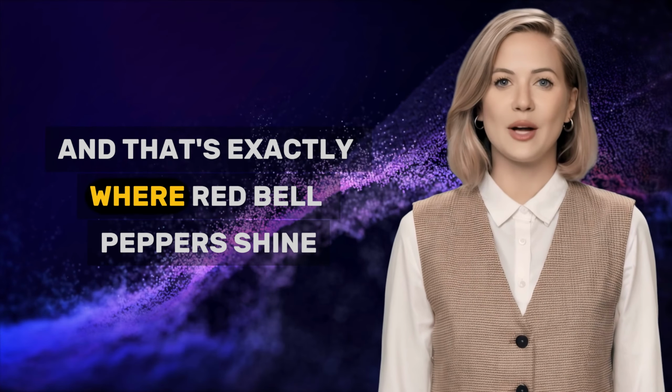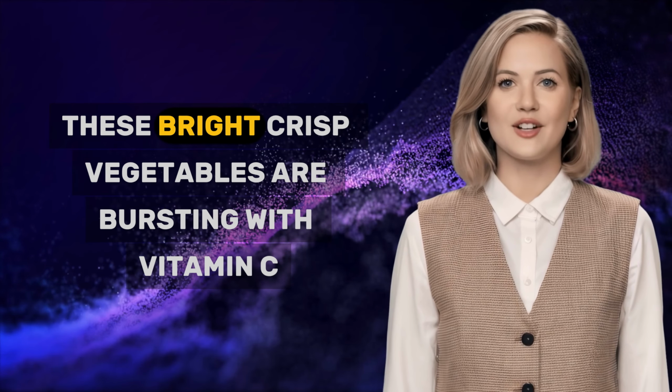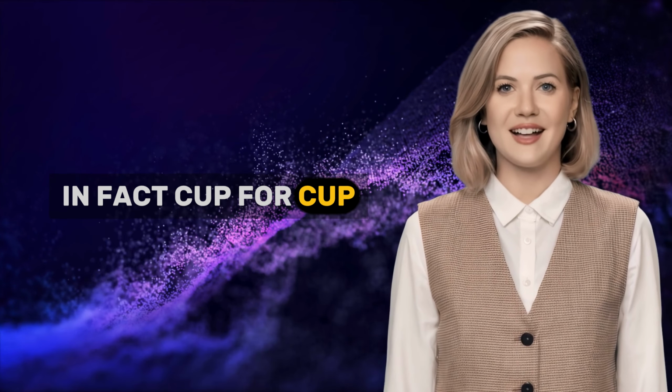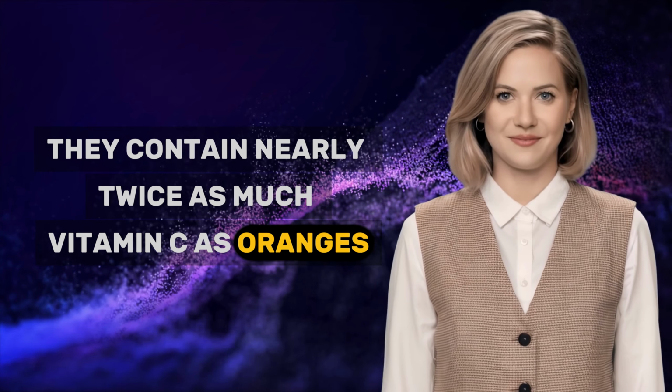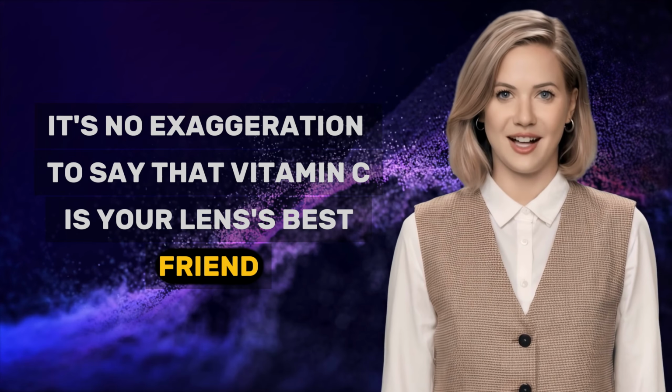And that's exactly where red bell peppers shine like a beacon of protection. These bright, crisp vegetables are bursting with vitamin C. In fact, cup for cup, they contain nearly twice as much vitamin C as oranges. It's no exaggeration to say that vitamin C is your lens's best friend.